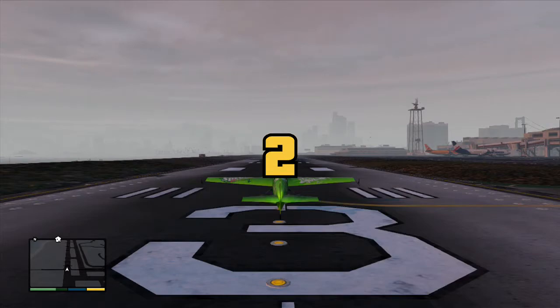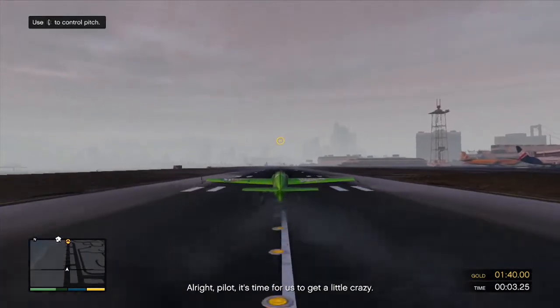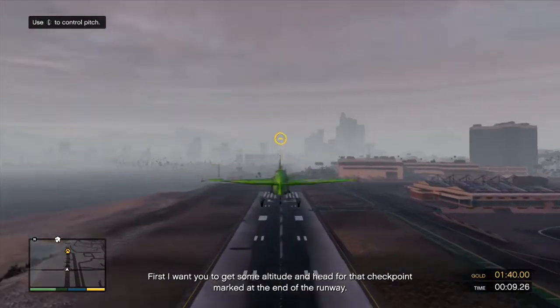Right. But take off. These planes are a lot faster. It's time for us to get a little crazy. First, I want you to get some altitude and head for that checkpoint marked at the end of the runway.